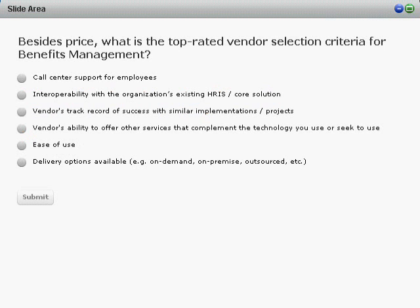In other words, hey, we've done this on these many occasions with these types of clients. Is it the vendor's ability to offer services complemented with technology use? Is it ease of use of the solution? Or is it the delivery options that are available? So again, if someone on the administrative side can push the results and show that, I'd appreciate that.